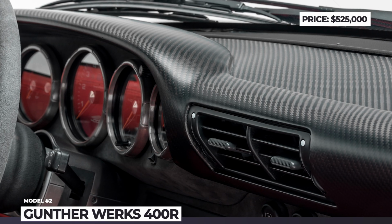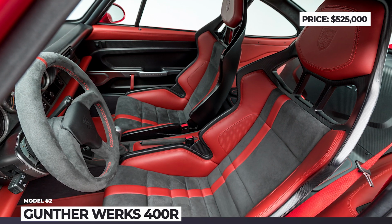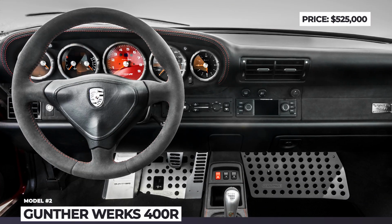The Oregon company Rothsport tuned the Porsche's 6-cylinder engine to have 4.0-liter displacement that resulted in horsepower and torque boost to 431 HP and 313 pound-feet.